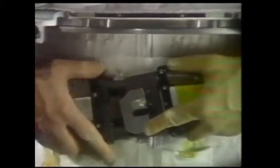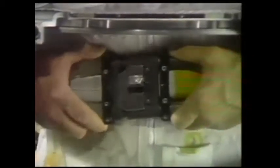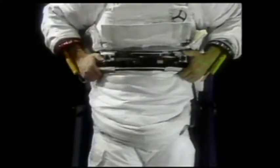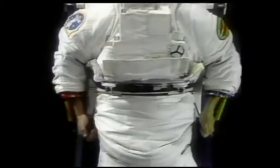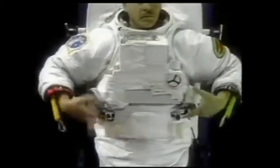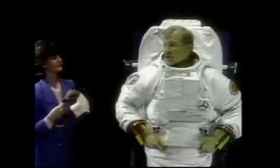All right, the next thing we're going to do is connect the liquid cool garment to the hard upper torso by this connector here. All right, the next thing I'm going to do is connect the lower torso assembly to the hard upper torso by means of this quick disconnect at the waist. Then I'm going to put on the comm cap. Here you go, Jeff. Thank you.